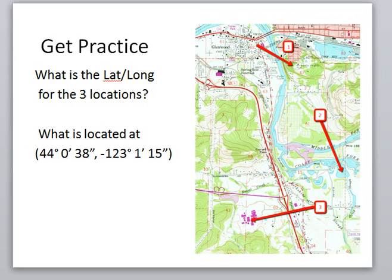And so here's some things you can practice with. The one we're going to do in class is to measure the location of the center building, which is that purple building by number 3. And remember, you're going to write latitude first and then longitude, and you're going to put it on the whiteboard, and we'll see who can get close to that.